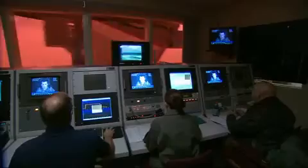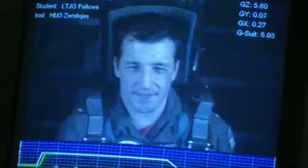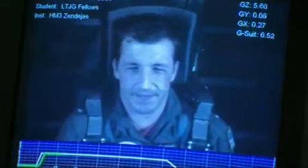The initial stages of the profile hover between 5 and 6 Gs, with breaks of minimum G tolerance in between. Then the pilot is taken to the FA-18's maximum G-force level.